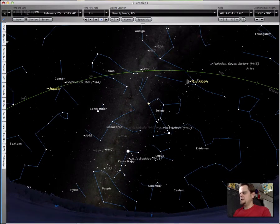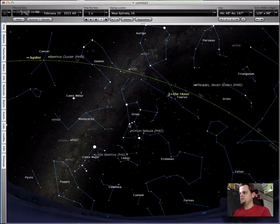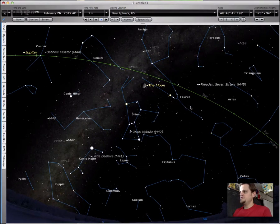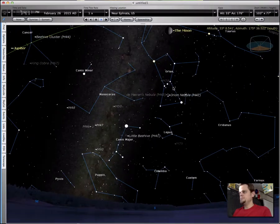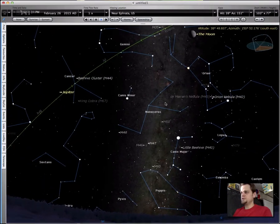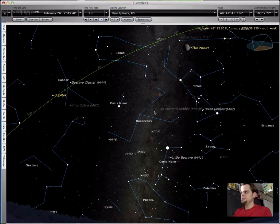And if you follow those belt stars to the right, you'll find, well, the moon on February 25th, but let's say 26th. If you follow them to the right, you'll find Taurus right over here. And if you keep going a little further, you'll see the Pleiades. Those are my favorite ones to look at, at least in the winter.